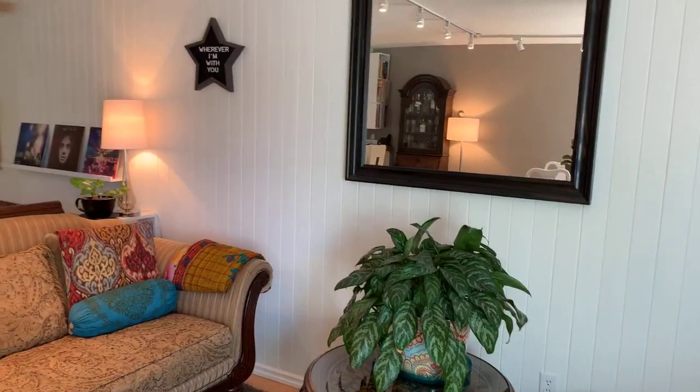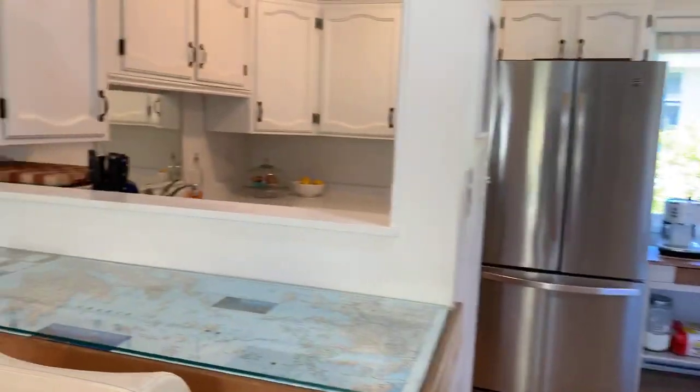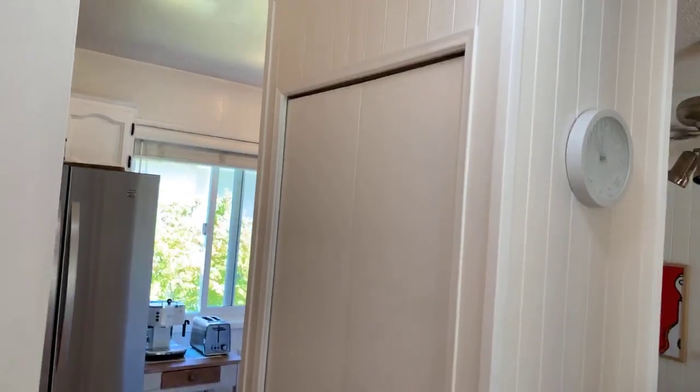I don't have a lot more time with you guys, unfortunately, so we've got about 9 minutes left before we got to move on to our next spot. But again, I wanted to show you the kitchen. I didn't show you the closet here, the pantry area.